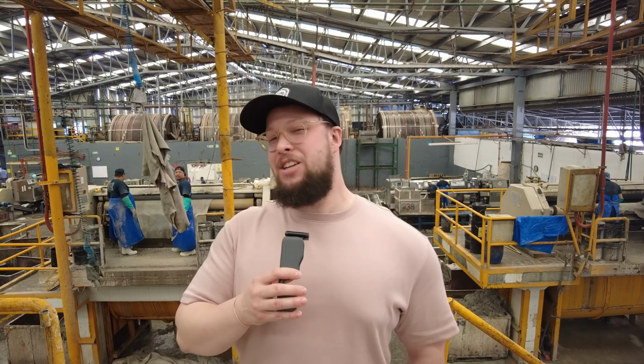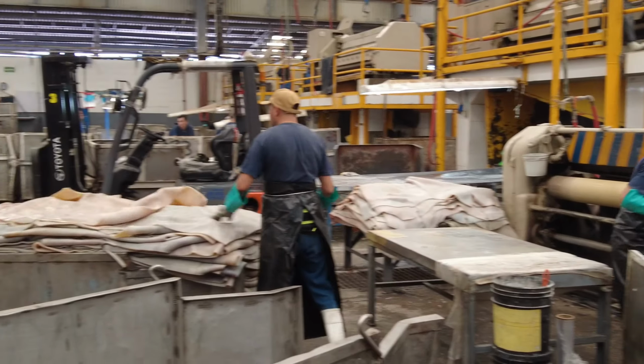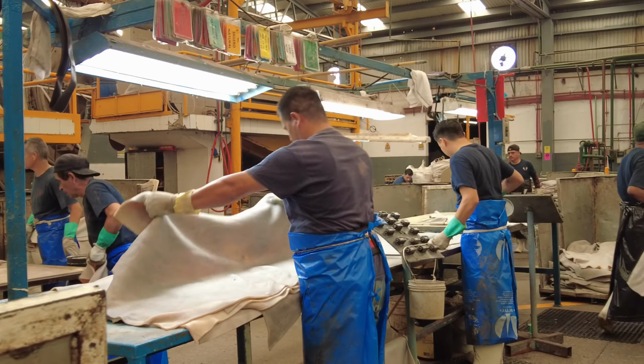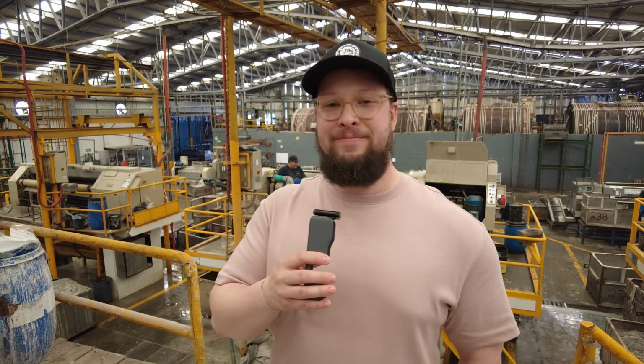Hey guys, as you can see behind me, we're at a tannery. And this just so happens to be the largest tannery in the world for vegetable tanned leathers. So we're gonna show you around, we're gonna show you some of the processes, and hopefully you learn something.